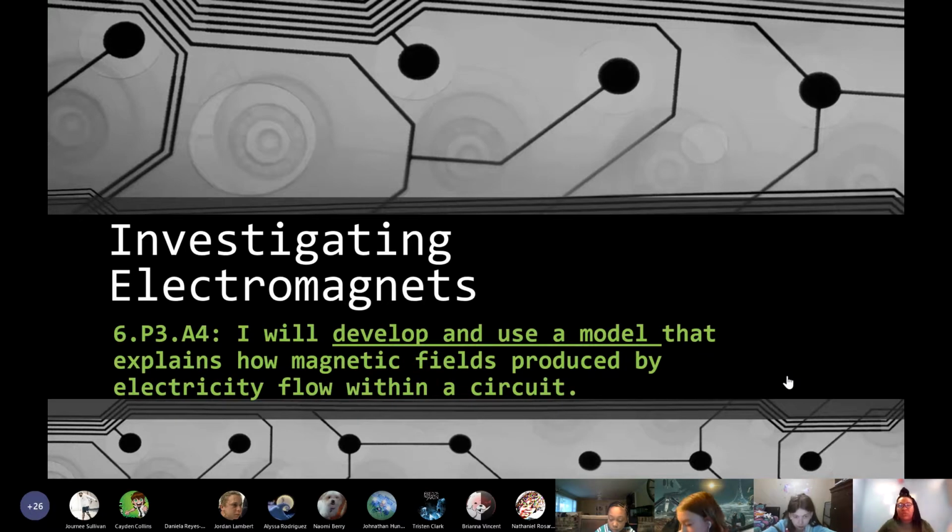This is what you'll be seeing when you go back to school. If some of you go back to school and don't stay with me for the rest of the school year, you're going to see a green learning objective. I will develop and use a model that explains how magnetic fields produced by electricity flow within a circuit.